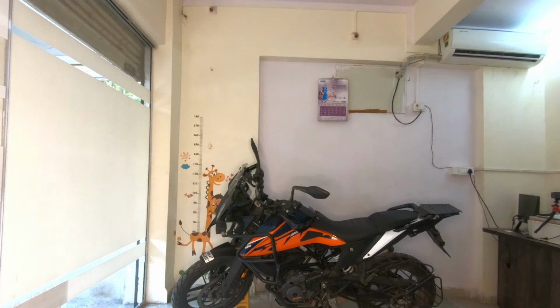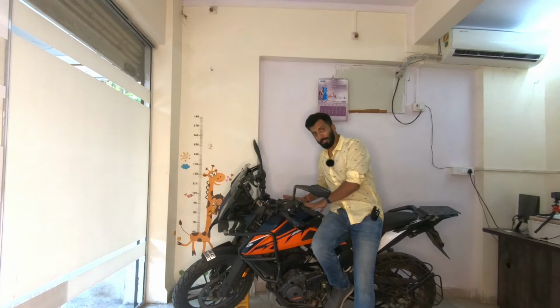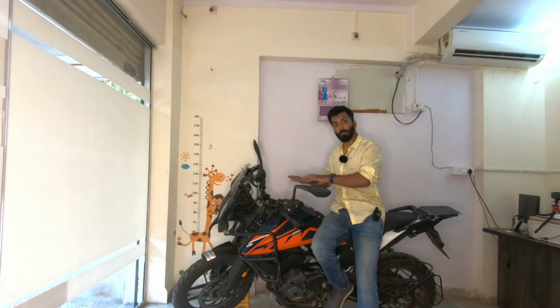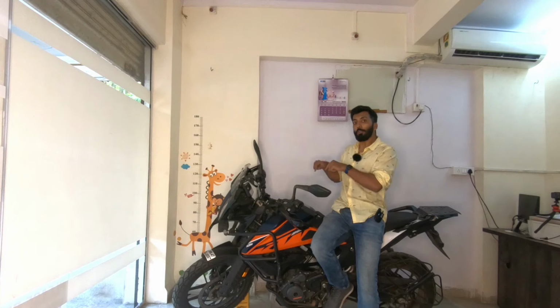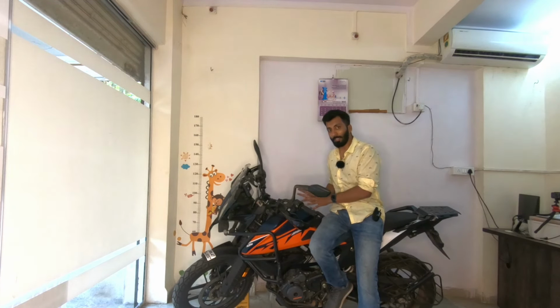I'm sure you all already know this is the KTM 390 Adventure that I had bought exactly 8 months ago. Now I've already ridden 6,000 kilometers on it. It's a combination of touring, touring with pillion, city commute, solo and pillion. I've also gone off-roading with it. I've also gone trail riding with it. And 6,000 kilometers, I think this combination of environmental riding is a good enough experience to give you a verdict on how the KTM 390 Adventure is.